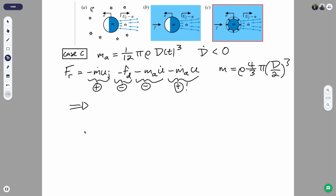Okay. So these are two different added mass things that we're talking about right now. Yeah, two different things. This is the mass of the rocket, and this is the added mass of the fluid.